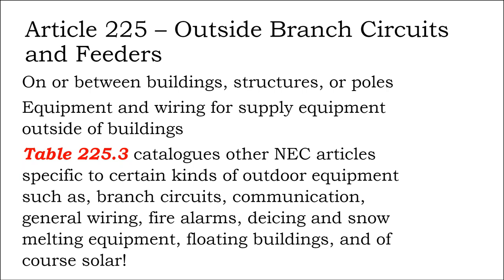De-icing and snow melt equipment would be high amperage but limited use. Floating buildings, like boat docks, have their own code issues. So table 225.3 is kind of like the real table of contents for quickly identifying what equipment might have special rules and then flipping to that section.